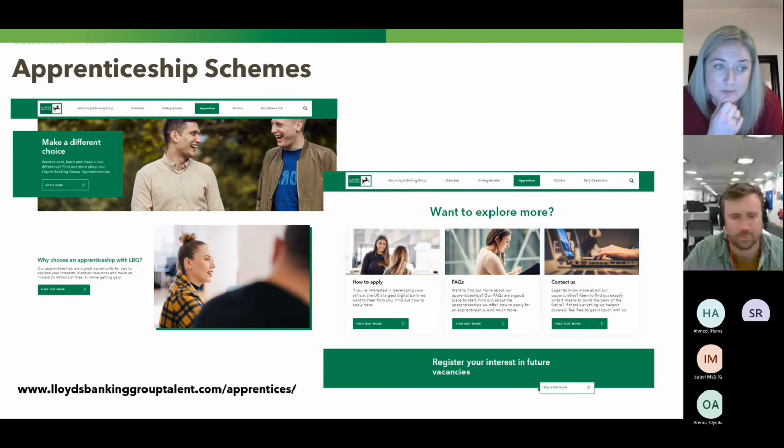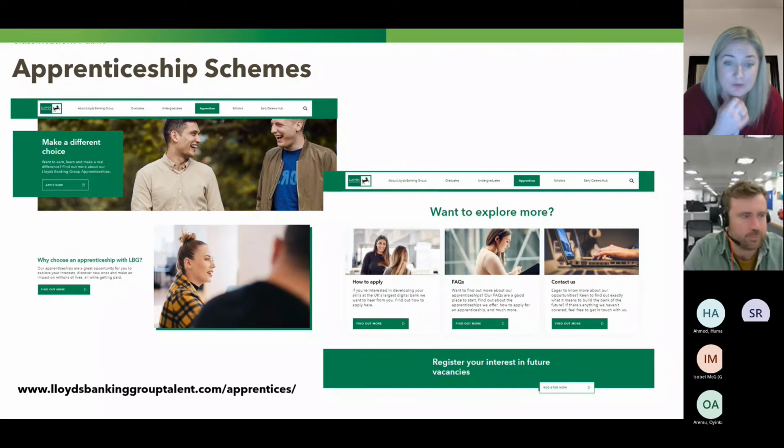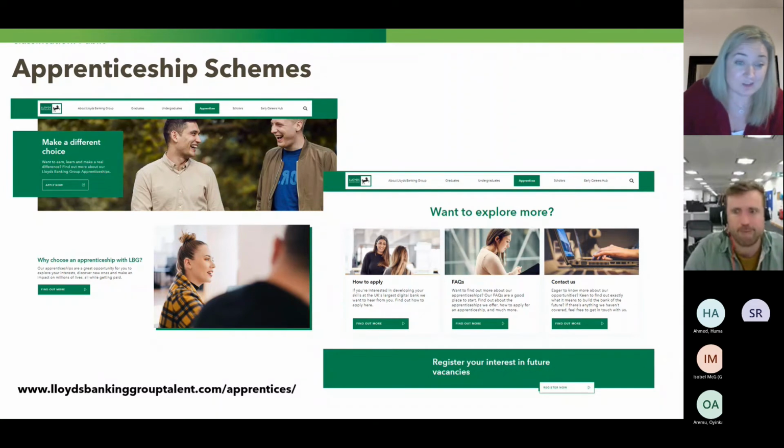We've got apprenticeships within the data space, within the engineering space. We've got business analysts, cyber, right across to completely different topics such as finance, risk, etc. And those go right through from entry level right up to apprenticeships where you can gain a degree or a master's as part of them. So it can be really beneficial. And again, there's lots more information on the website.